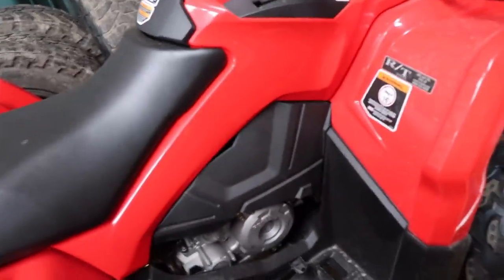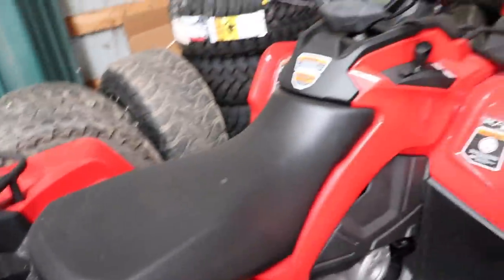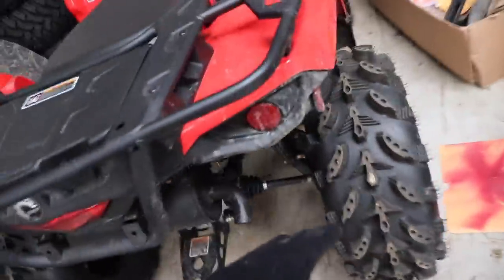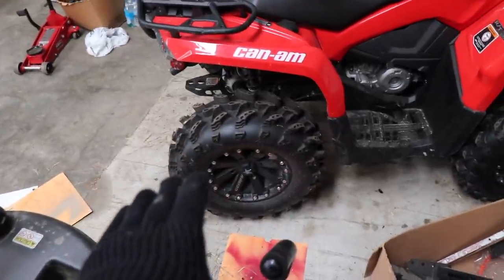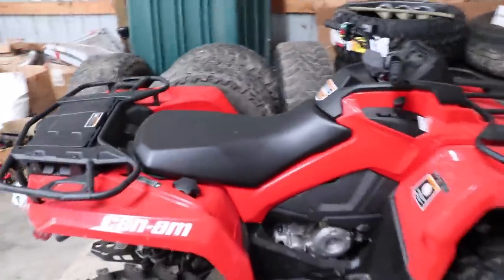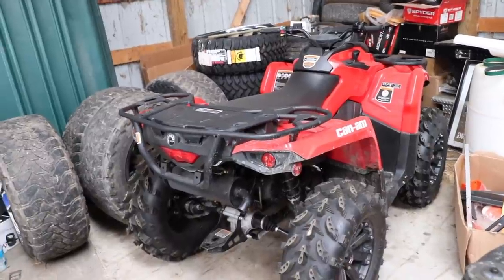It's a Can-Am 400 or 450, I can't remember which of the two it is. It's a 450. It's a Can-Am 450. It's got aftermarket wheels and tires on it, and they're a lot beefier, a lot nicer. They're only an inch taller than the factory size, but a little bit wider and more aggressive, obviously. It's a really good looking machine. It rides really nice. It's a 2018, I believe. It's a 17 or an 18, but I think it's an 18.